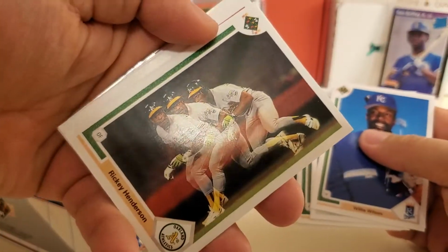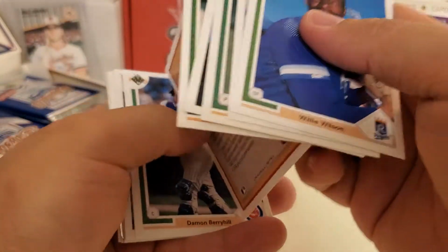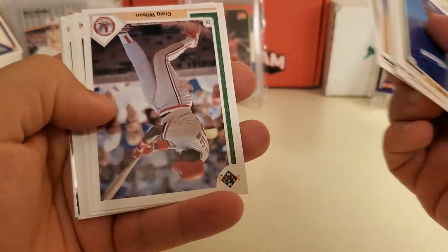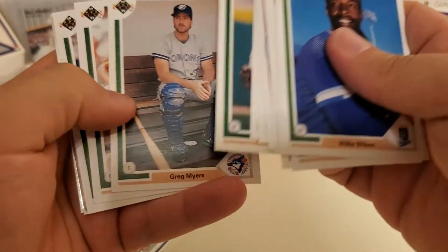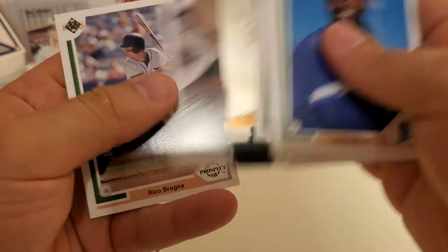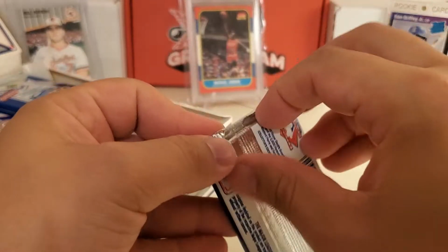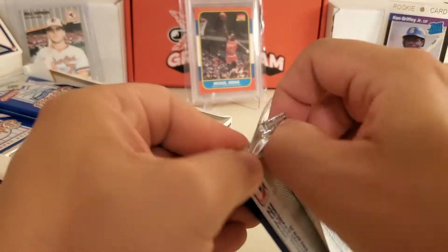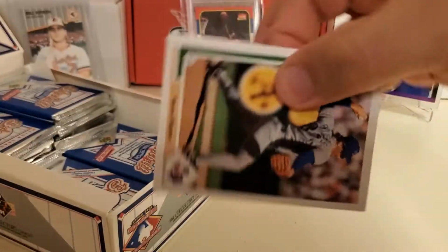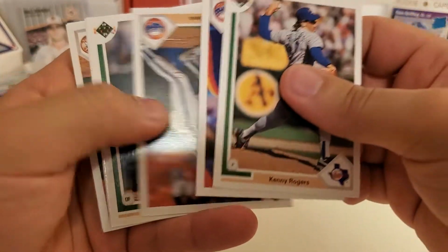Nice Rickey Henderson. That's a pretty cool action photo there. The triple. Baseball Heroes. 81 all-time leaders card there. And I swear, we're already into triples. Craig Biggio there. Not with every card, obviously, but definitely hit on some of these cards at least three times, and yet to pull even one Jordan. So come on. Let's get what we came for, guys. Let's get what we came for.